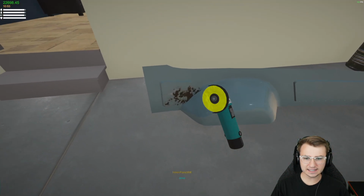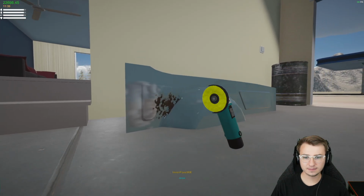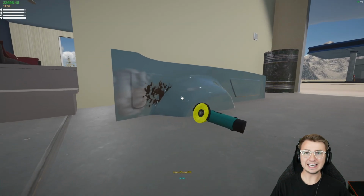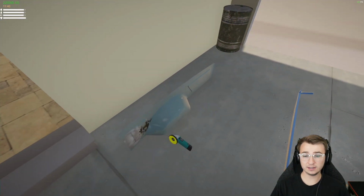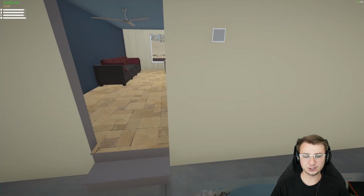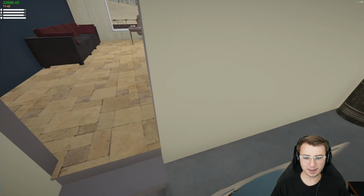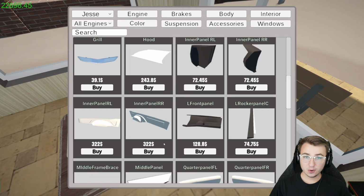Does it even exist? Is it even real? It can't be done. It just simply cannot be done. This rust isn't going anywhere. So we could purchase a new panel, or we could hit up the junkyard. Nah, let's just buy a brand spanking new one. Wait, what's that thing even called? Inner panel right rear. Okay, that's more expensive than I was expecting.